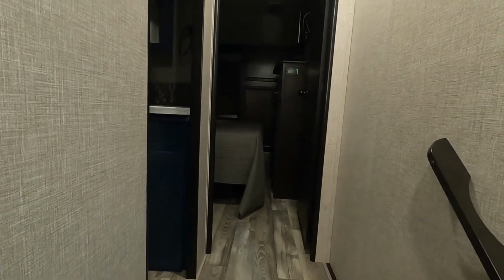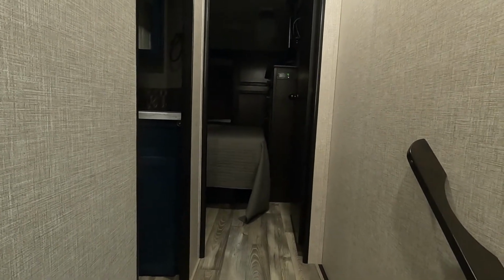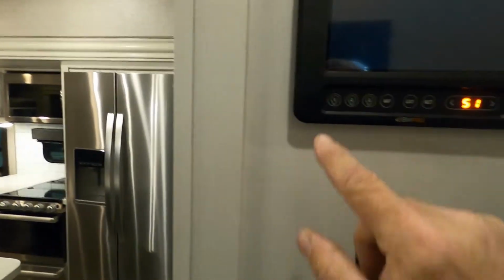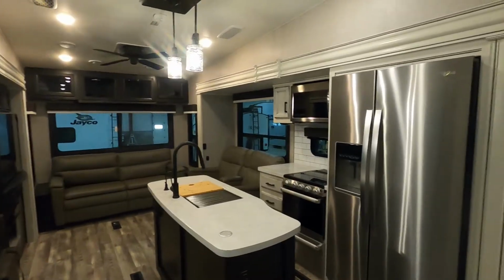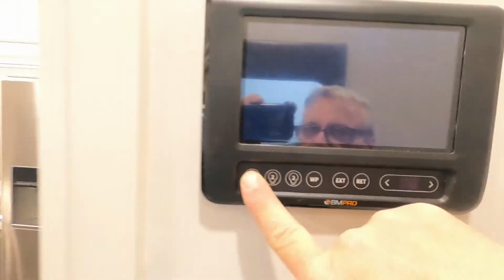Again, make sure nothing's in between your slide and your bed. Nothing's going to impede that slide from coming in. Once that's in, I'm going to go ahead and shut off my main lights, number 1, from the ceiling, and then I can see all the highlights that I need to go ahead and shut off. All the accent lighting is shut off except for what I can control from number 1 here.